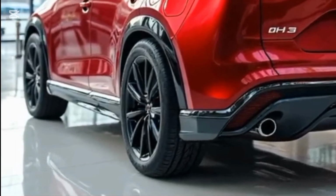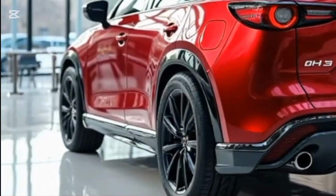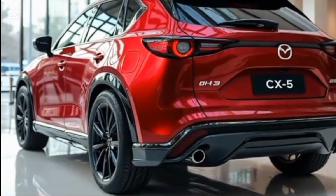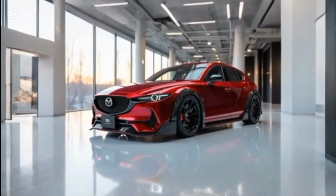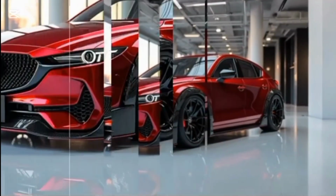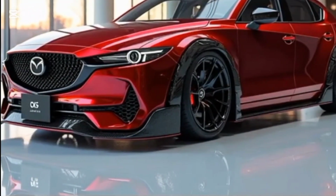Step inside, and things get even more premium. The 2025 CX-5 features a cabin that could rival German competitors in terms of design and quality. Materials like Nappa leather, real wood trim, and aluminum accents elevate the experience far beyond what you'd expect at this price point. Mazda's designers have crafted an interior that feels more like a boutique hotel lounge than a mass-market SUV.